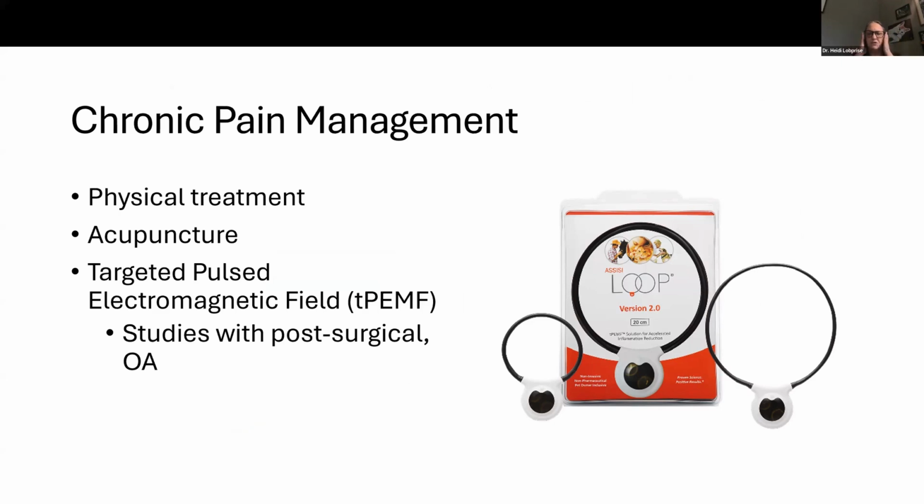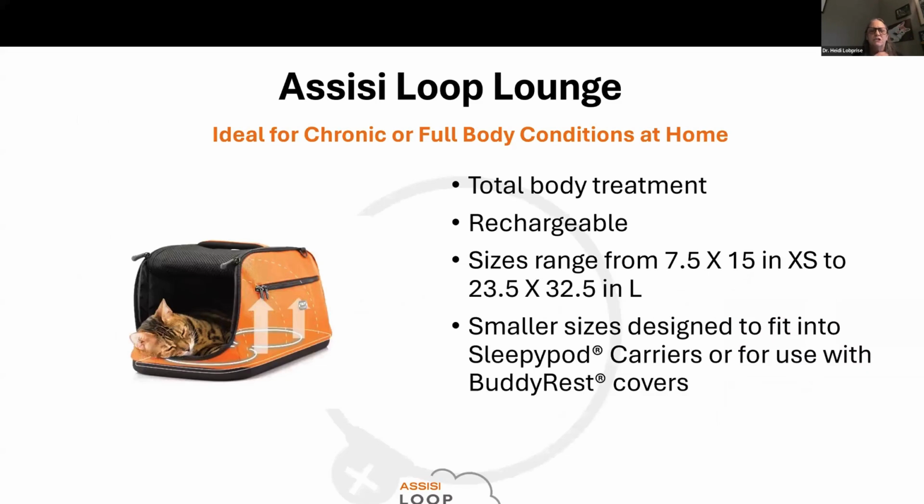We see some animals with TMJ issues. We see some possibly neuropathic pain, things like this. We're certainly going to look at whatever's going to be beneficial for that patient. All right. So we have lots of options out there. Here's the loop lounge that can be extremely helpful with kitties, and then they have larger ones as well. These are rechargeable, so you can use them almost as often.